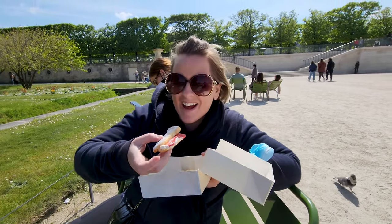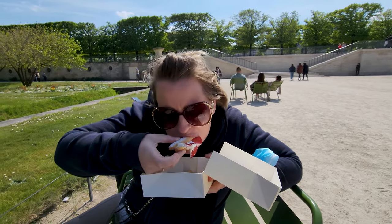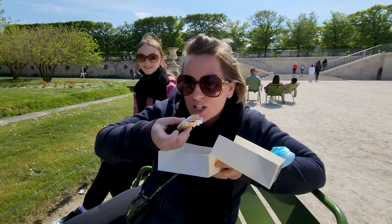Bon appétit. Okay. Oh, that looks messy. Mm-hmm. Really messy, but delicious.